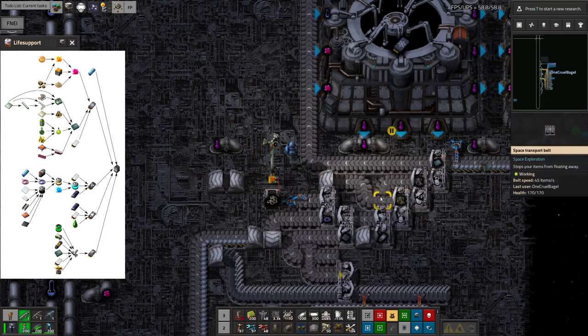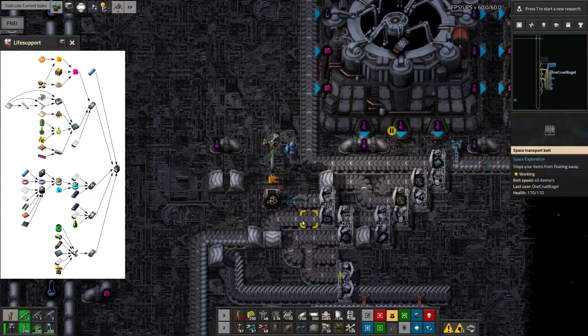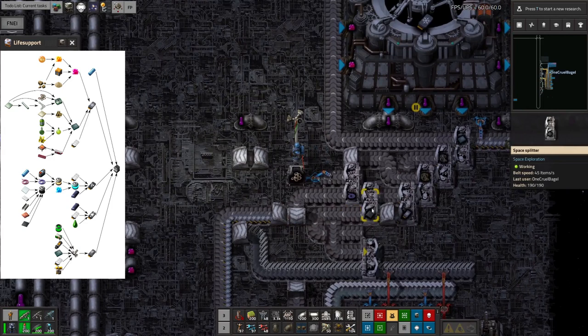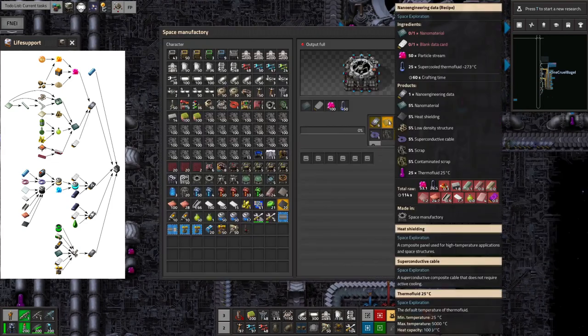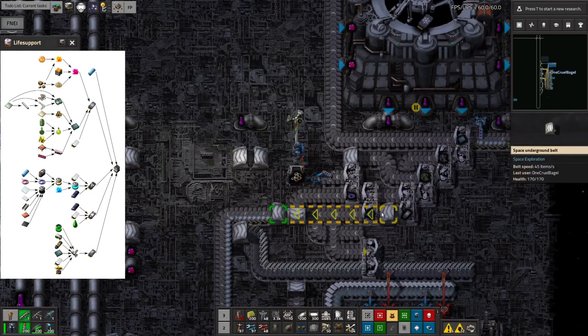The scrap, both types of scrap get put onto one belt, one on each side. That's a bit unnecessary, but it keeps it slightly tidier. Then we take the data cards out here, and then we go, oh no, there's still a load of other crap left that comes out in very, very small proportions. So it's only 5% of the time that it produces any of these things, but it does still produce them, so you need to do something with them.